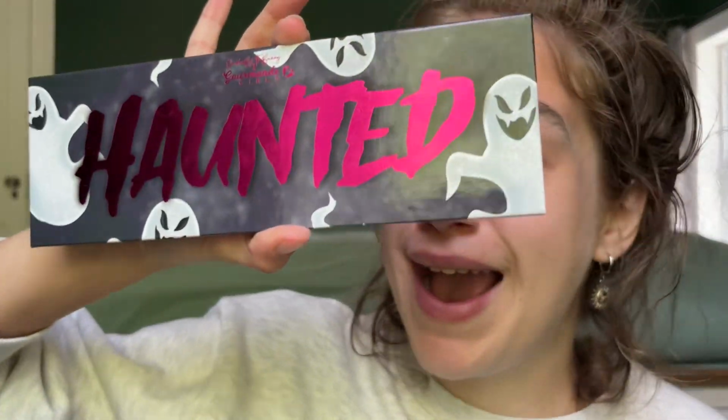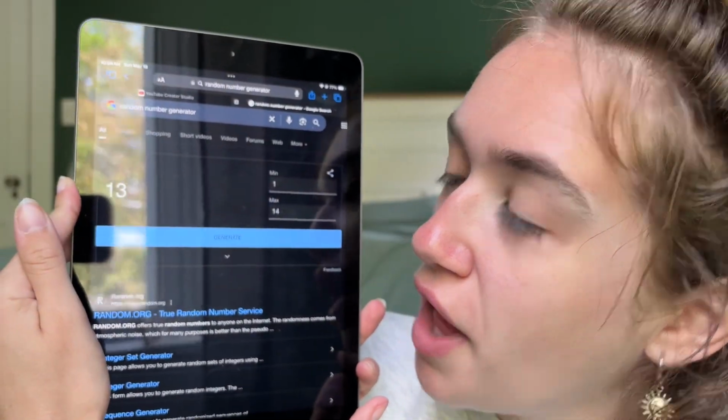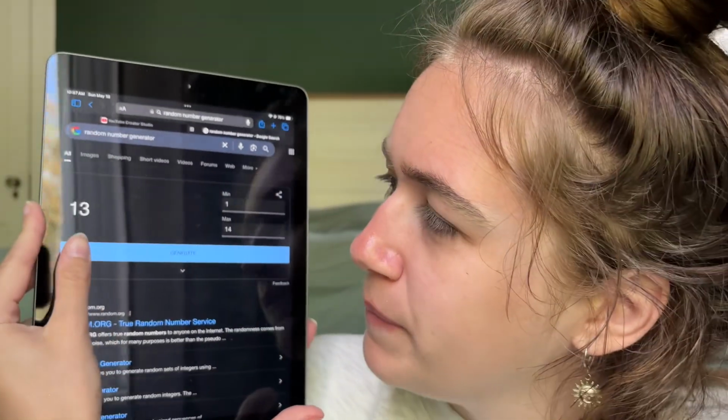The Haunted palette has 14 shades. So 13 is that shade right there called Horrify. This is what Mishmash Monday is all about, though. It's about putting colors together that you wouldn't have thought to put together and just having a good time and making yourself crazy. It's what it's about.